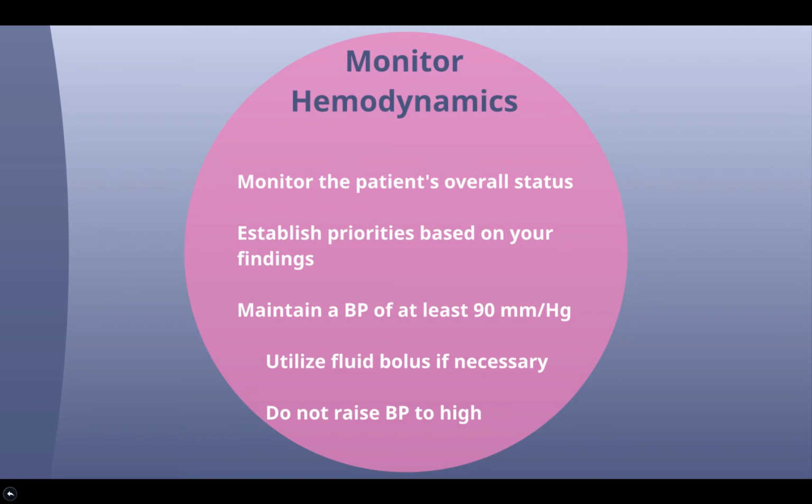You want to maintain a blood pressure of at least 90, so if you need to, you may need to utilize a fluid bolus if necessary. But be careful. We don't want to try to get these patients to a normal blood pressure level. We don't want the blood pressure to get too high, because too high blood pressure could cause problems. For instance, let's say they're in cardiac arrest because maybe they had an internal bleed for some reason. Well, maybe the low perfusion status or us doing CPR slowed things down enough for them to form a clot, and that bleeding stopped. Well, then here you come infusing 2 liters of fluids and raise their blood pressure from 80 all the way up to 160, and you just wash that clot out.